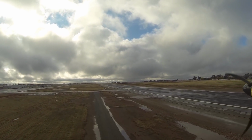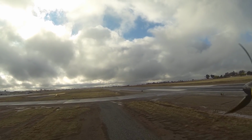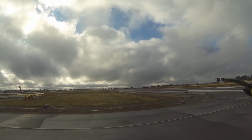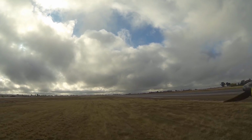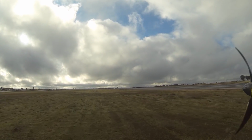Take a look at that. I also had a trim failure in the Kitfox. Got some footage of that that's pretty interesting, and also some practice doing some slips to land. So buckle in and I'll try to make it as entertaining as possible.